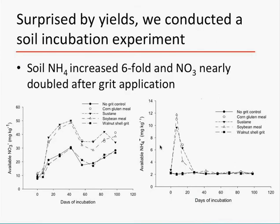Okay, so as I mentioned, the first couple of years that we were working in vegetables, we saw fairly similar yields between the weed-free check and our grit-treated plots. And so we were a little bit surprised by our first year of data where we saw this drop in yield a little bit, especially because we were looking at organic fertilizers. We thought, well, heck, if we can get sufficient weed control in these systems and we can get a little bit of additional nitrogen, there shouldn't be any reason we can't exceed the yields in those weed-free treatments.